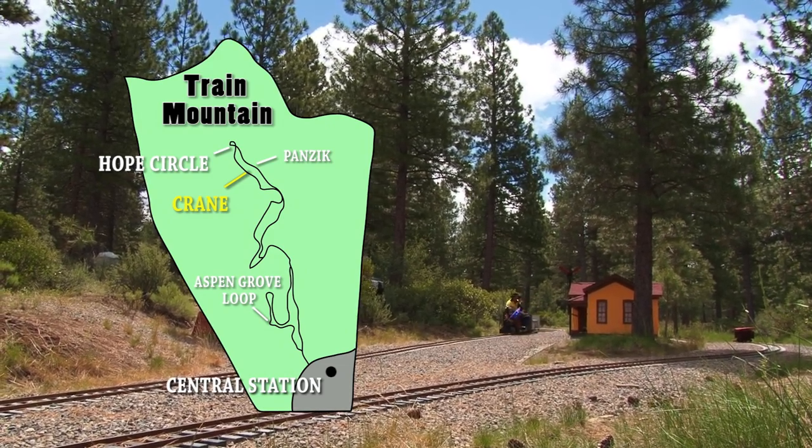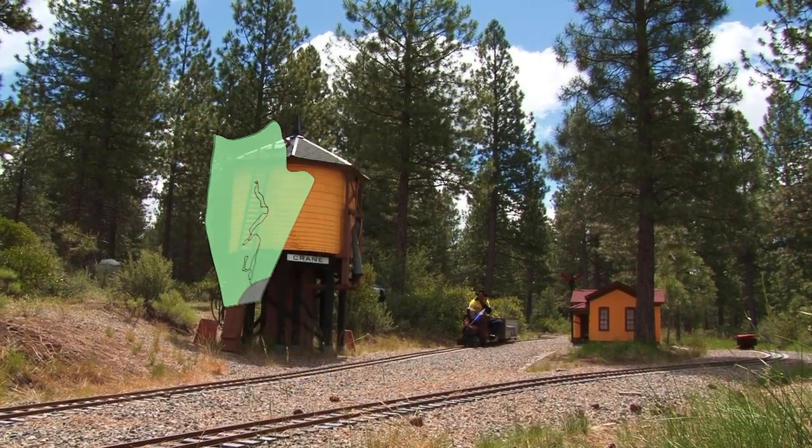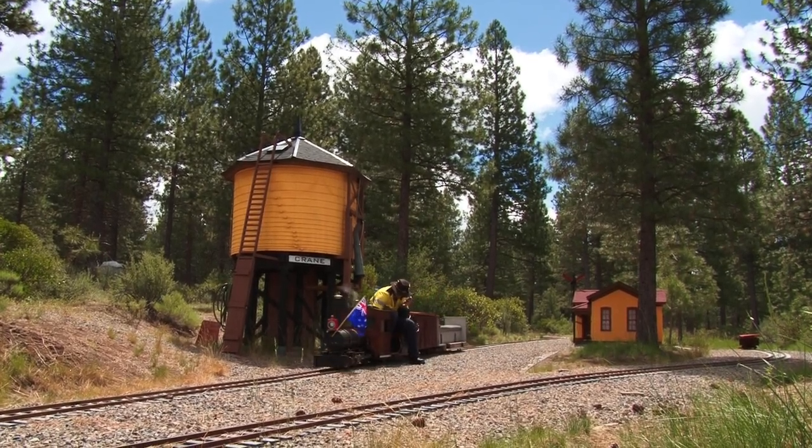Crane is a water stop for thirsty steam locomotives, which venture out to this remote place. Rami Farage pulls into the siding at Crane to top off his 040, which he brought down from Canada.